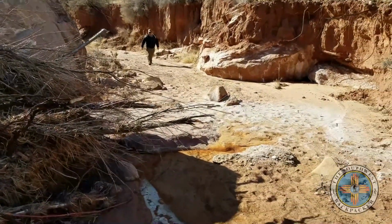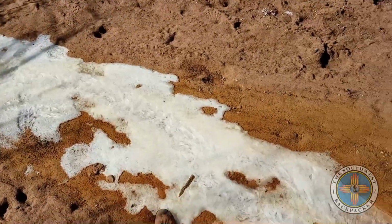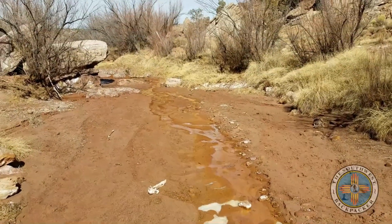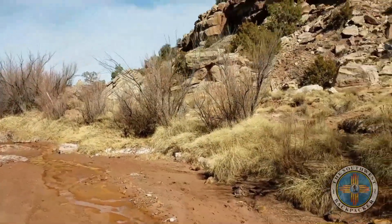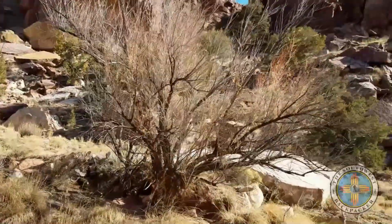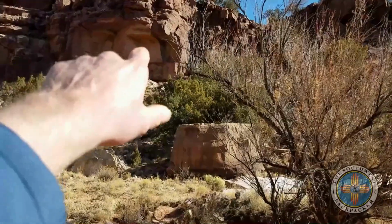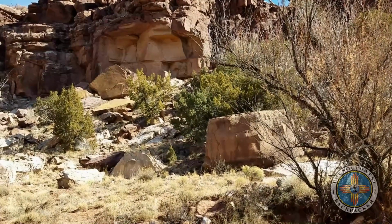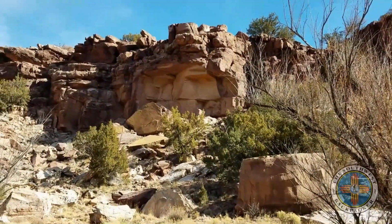Alright, we're making our way up the canyon and getting to a little portion here where it's starting to freeze up. I think today's the first day of February. And yeah, we're kind of in a mixture between water and ice. But that second panel of petroglyphs is up in this area here. And I believe it's probably up in there is where I remember it. So it's a little steep getting up there, but that's where the handprints are. So we're gonna go check that out and see what it looks like.